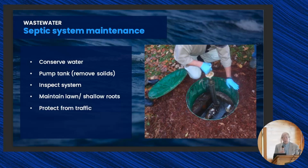Pump your tank to remove the solids. So important. You should be doing that every 3 to 4 years. Inspect that system. Make sure that those baffles are in place. When you pump that tank, or it's done by a certified pumper, you actually see the condition of the tank, see if water's coming in from the outlet. If it is, that's a problem, obviously. It means your field is clogged.